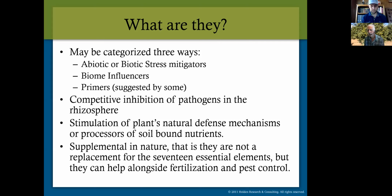That is, they are not a replacement for the 17 essential elements, but they can help alongside fertilization and pest control. And those of us in the States and probably areas beyond have seen that in this whole COVID outbreak. And you'll get where I'm going if I make sense to you. You know, there are wants and needs, and I want to go out to eat, and I want to have a good Mexican meal with a beer, but I don't get to do that as often as I used to. But that's a want. It's not necessarily a need.